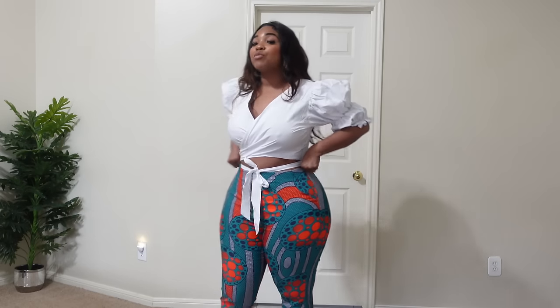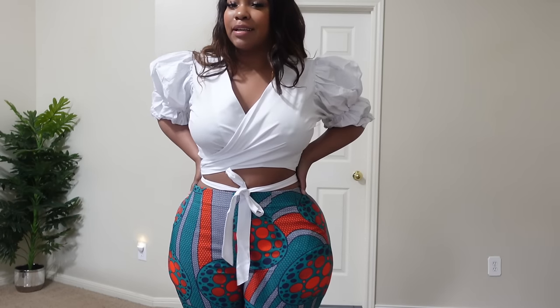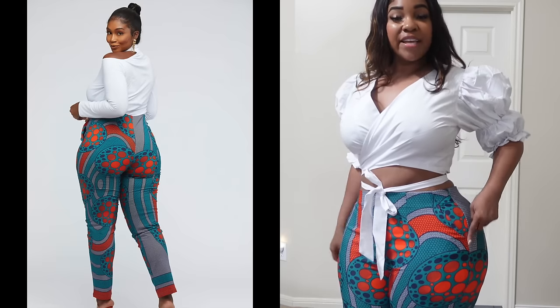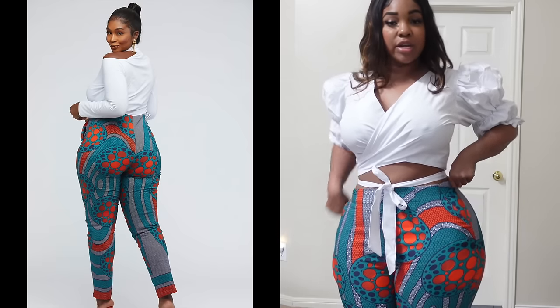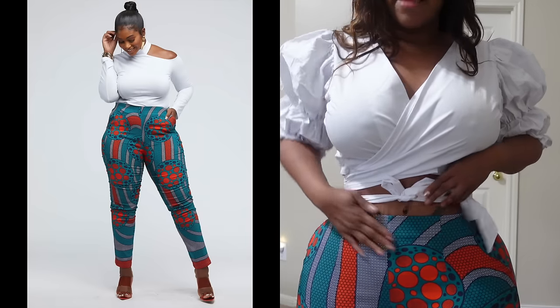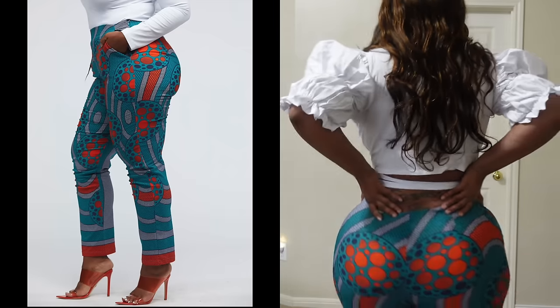These pants have a really nice stretch to them. Look at that. I probably could have went down to a size large, but this extra large, I think, is fitting me good. It has pockets. It does have a side zipper right here, so it's easy for you to pull them on. The front is flat. It doesn't have any buttons or anything in the front. And then this is how the back looks.